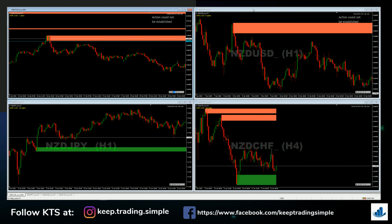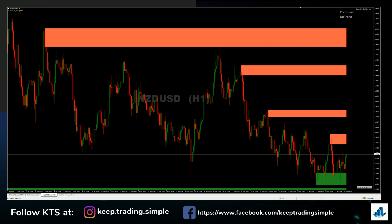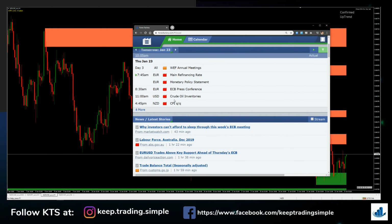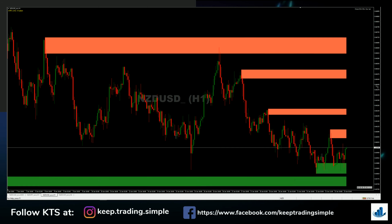later. Let's see, New Zealand. Now, part of the reason why I'm doing these New Zealands and I'm marking things off is because we do have that New Zealand news tomorrow, right here. The New Zealand 4:45 tomorrow, the CPI data. Okay. We don't have to worry about Nadex being closed because they don't use New Zealand. So again, we can trade it over here.